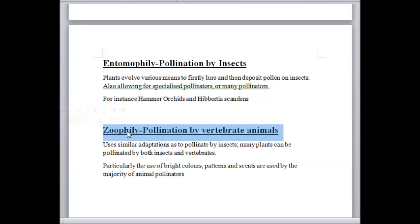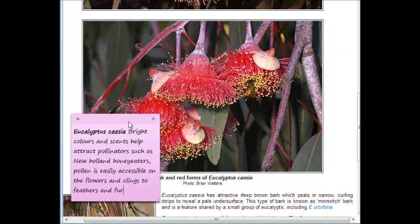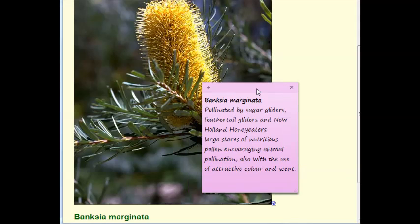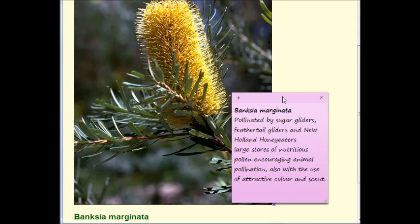This too uses bright colours and scents, with pollen which is adapted to cling easily to feathers and fur, such as in Eucalyptus caesia. Banksia marginata helps lure animals in with large stores of nutritious nectar. The animals then carry pollen with them to the next flower.